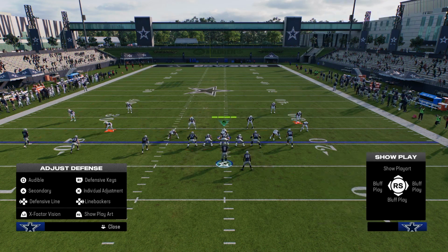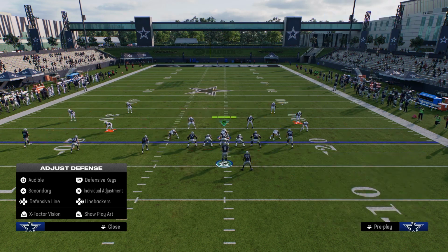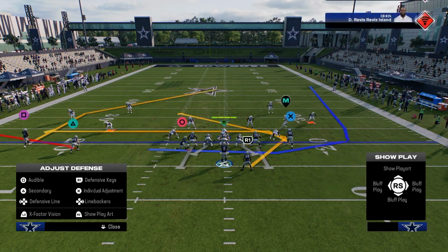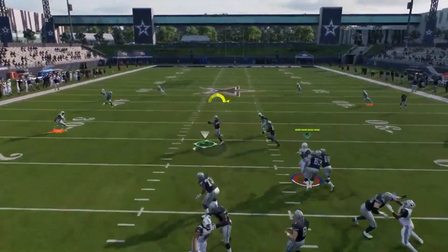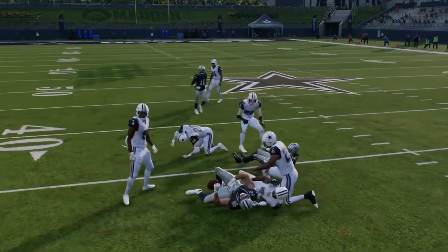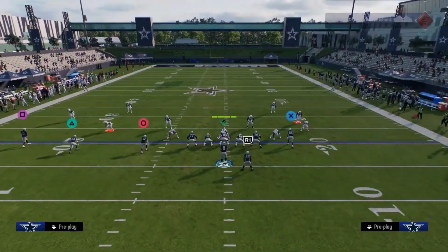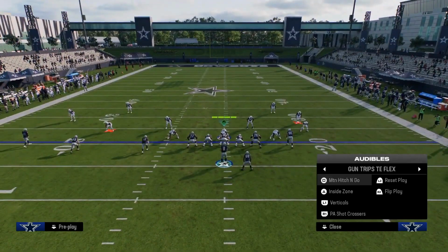But what's going to happen is we go to this motion hitch and go with this flat route. So it looks like this, and then that tight end drag. So watch what happens defensively. There's nobody in this left side yellow zone, which is very common with the way most people play defense. And so that's going to be a read that you can make consistently against that. So you have that in your arsenal as well. There's just a lot of stuff with this formation that you can do.